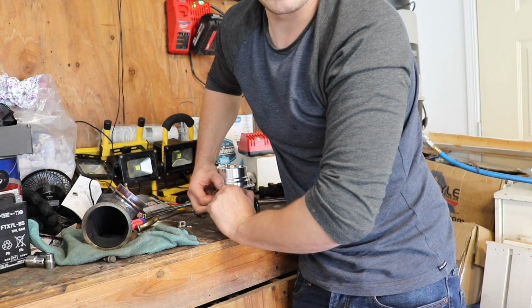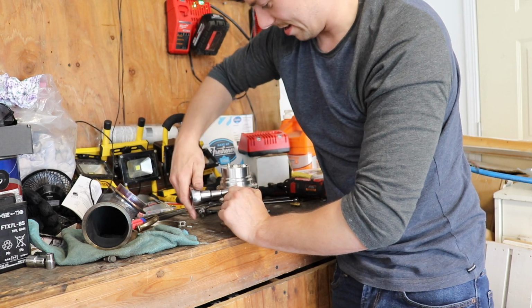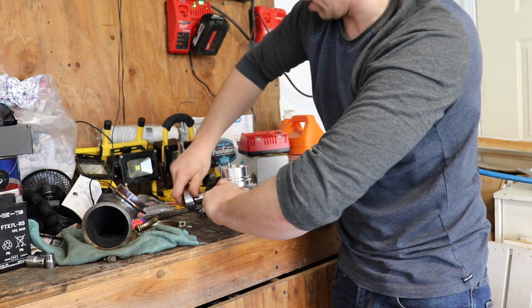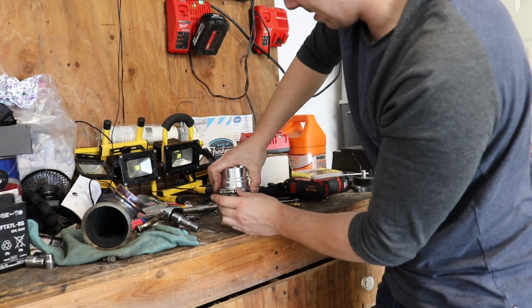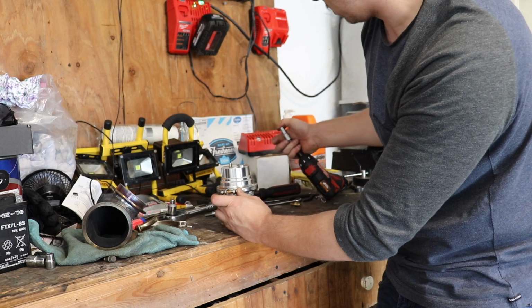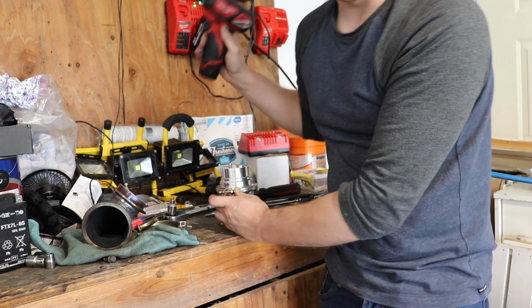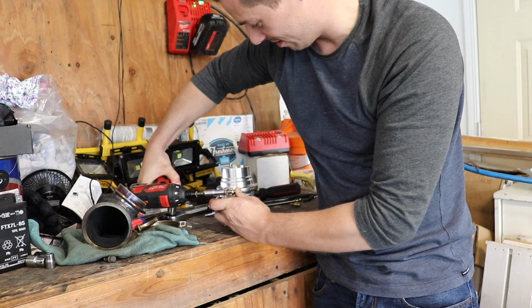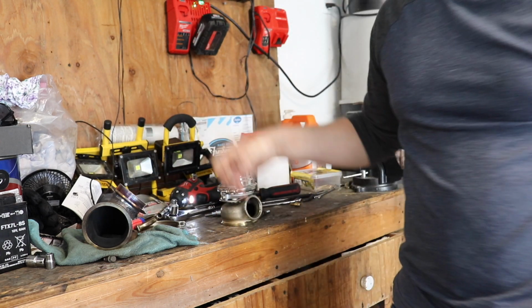All right, we got it. Holy cow. I better get that somewhat tight before it completely shoots off and either goes through my ceiling or takes my head off. That's a lot of pressure. Holy smokes. Now, of course, it would be easier if I have a machine, but I don't do this every day. Wow.